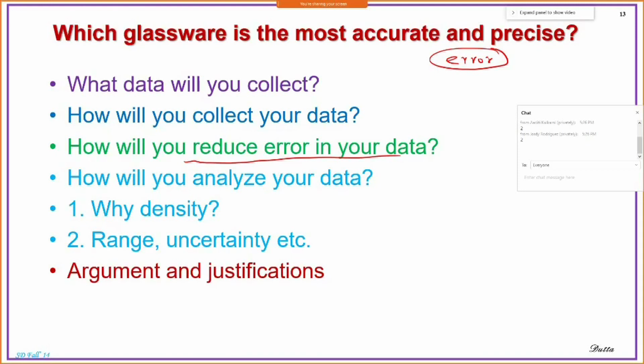And how do you know the error? So that is called range. So you're going to measure the range. So what is range? Everything is in your lab manual. Range equals the highest value minus lowest value. The difference between the measured value is the range. Okay. So there are 2 things. How do you reduce the error? How do you collect the data? Again, tomorrow I'm going to take few minutes in the lab. And how do you tell which one is most accurate and precise?